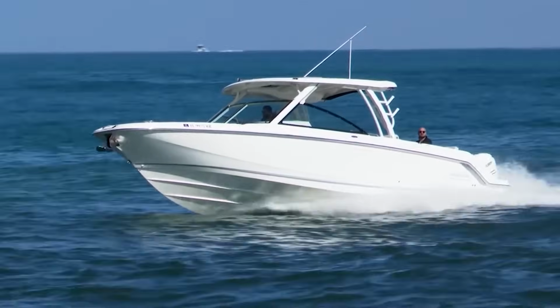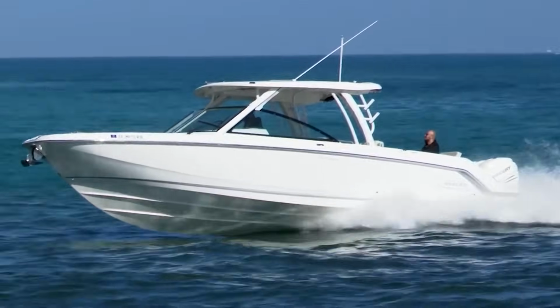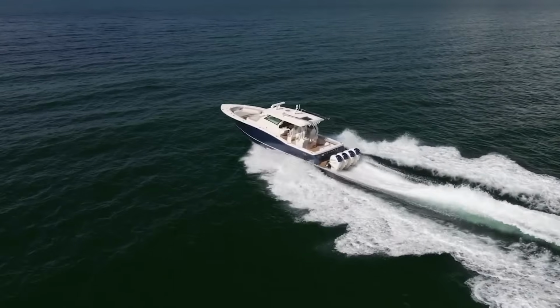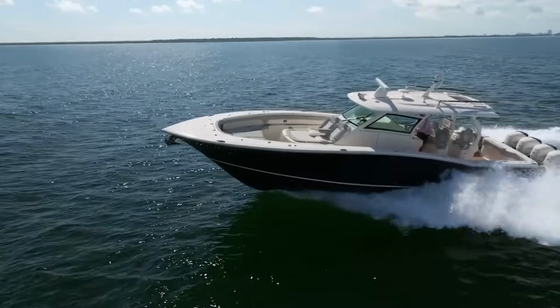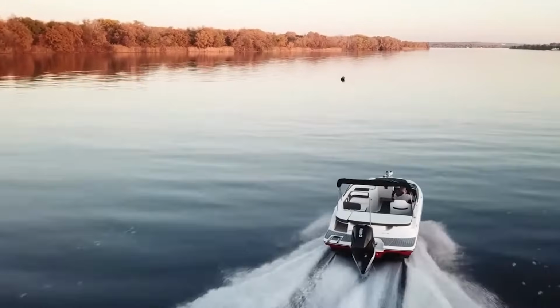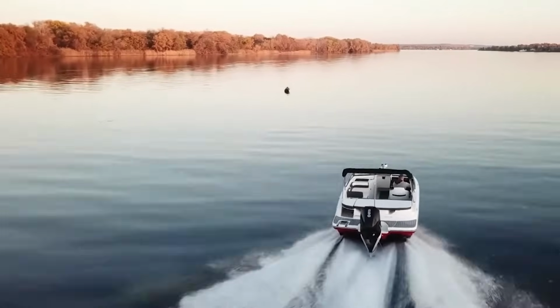Whether you're pulling a wakeboarder, casting lines with friends, or just enjoying a quick cruise around the bay, petrol gives you that zip and acceleration you want without the commitment diesel demands. They're also easier and cheaper to replace or upgrade, which is a big plus for hobbyists and seasonal boaters.